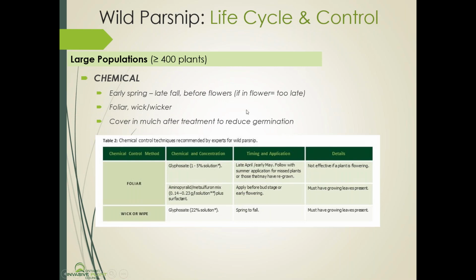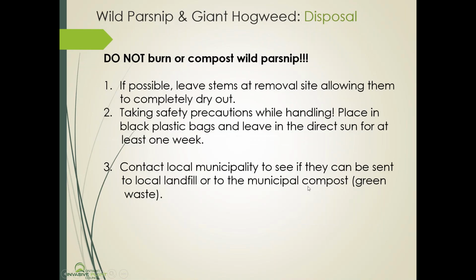For large populations, like giant hogweed, chemical is best, again in the early spring and late fall before it starts to flower. Once it's in flower, a lot of these herbicides are no longer effective. Foliar spray, covering the entire leaf, is effective, or individual wick applications if it's in a more sensitive area. And like giant hogweed, covering in mulch after treatment is recommended, so you reduce the germination of any other weed species that come up.